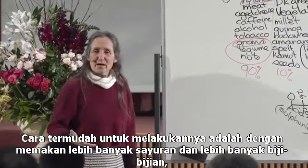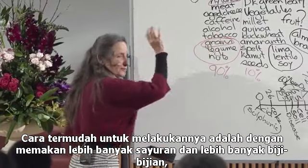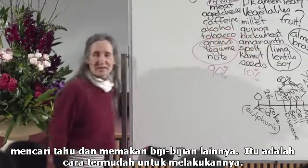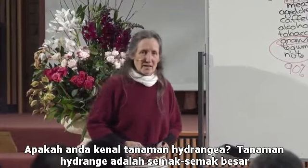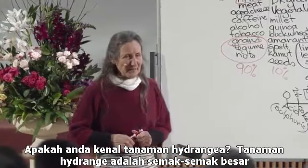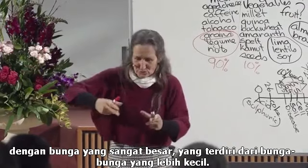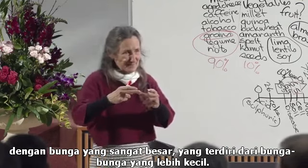The easiest way to do it is just to eat more vegetables, more greens, pursuing the other grains. That's the easiest way to do it. Are you familiar with the hydrangea plant? The hydrangea plant is a big bush and it has huge flowers, and each flower is made up of a whole lot of little flowers.